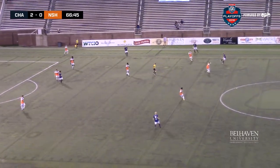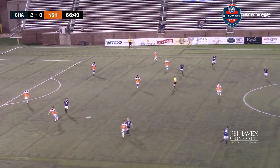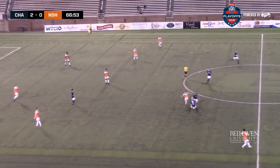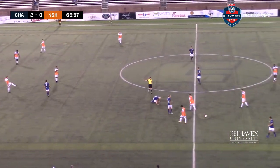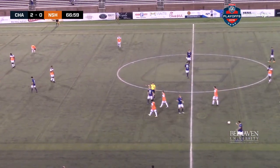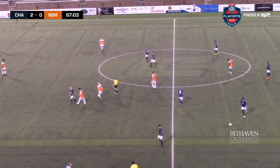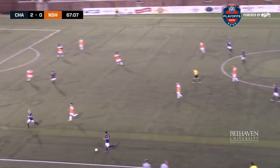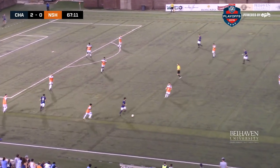The collision there, but everybody's okay. Trying to find Caleb Cole, but not long enough. Hernandez gets it back, though. Caleb Cole gets it, and now he's kicked over again. Another foul from Nashville. Number 23 caught in that one. Who's that one? Elliot Goodwin. Elliot Goodwin again. He has to watch out. He may pick up another card. He keeps doing that.